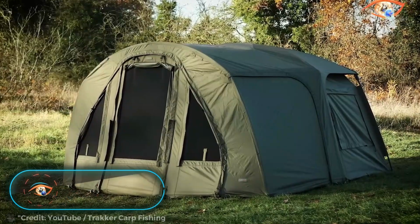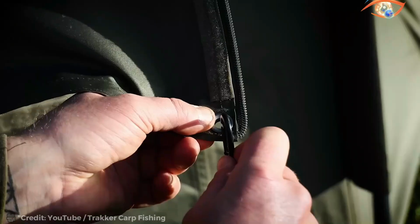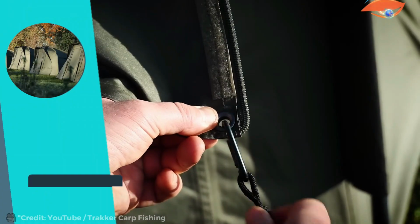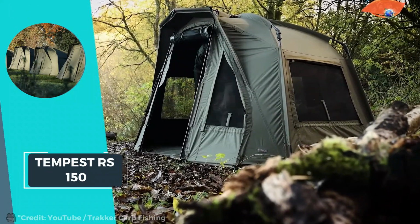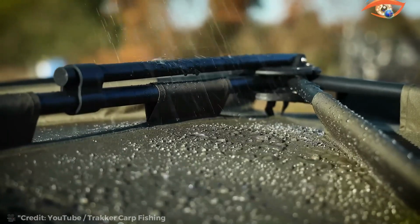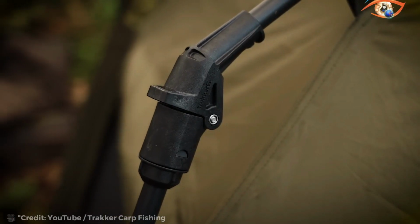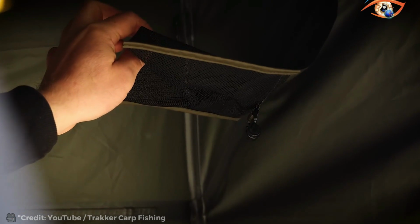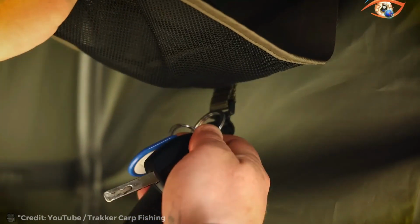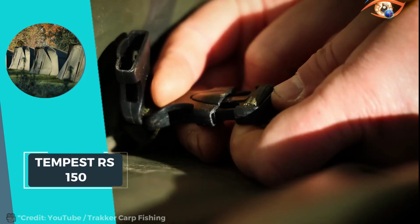Tempest RS 150. Introducing the Tempest RS 150, the epitome of quick, convenient shelter solutions. Building upon the success of its predecessor, this innovative shelter sets the standard for easy assembly and superior durability. Crafted with an advanced GRP composite block, it's both lightweight and remarkably resilient against wear and tear. The rapid knuckle system ensures effortless setup, featuring built-in skullcap mounts for added convenience.